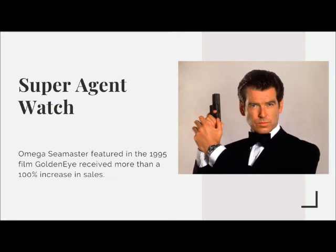Agent's watch. Eva Swaff, director of public relations for Omega Watches, claims that the Omega Seamaster featured in the 1995 film GoldenEye received more than a 100% increase in sales. After 1995, the Swiss brand has taken part in all the films about the super agent. It is perhaps worth noting that the book Bond wears a Rolex, not Omega. But even if the brand names change, the character's eye is so trained in luxury that the designer's suit will always fit flawlessly on him.